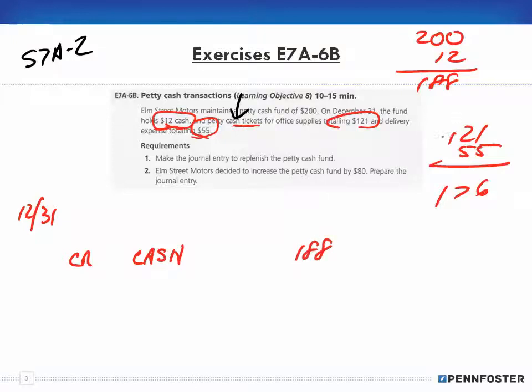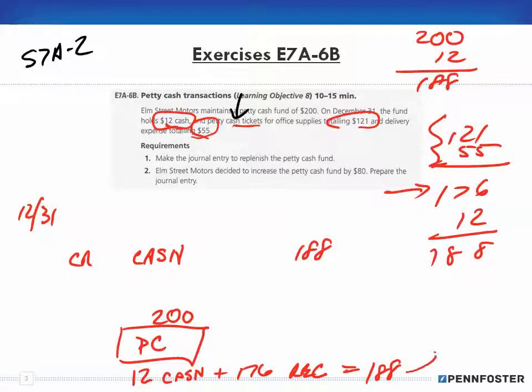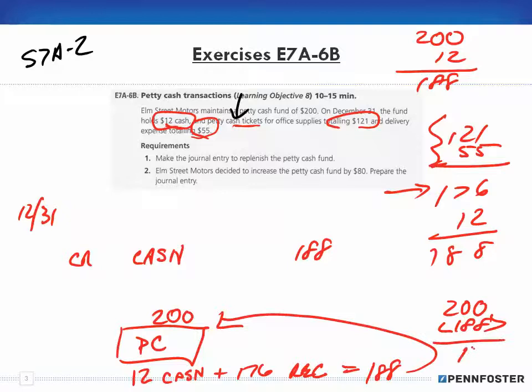Now notice what I did. I added up my receipts, and my receipts total 176. Here's the petty cash box, and there should be 200 in it. Right now, there's $12 in cash plus $176 in receipts. That is equal to 188. But it's supposed to have 200. So 200 less 188, so we're short 12 bucks.